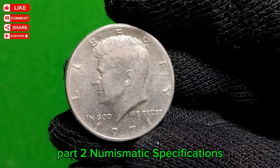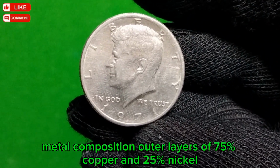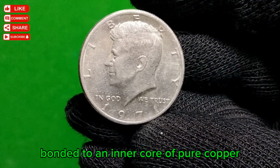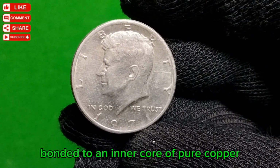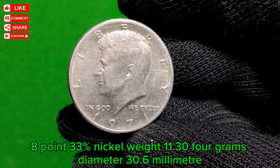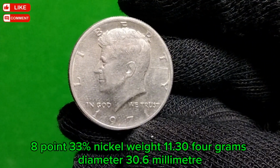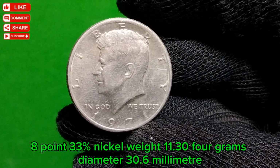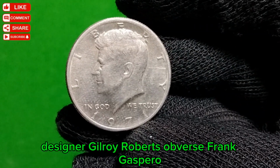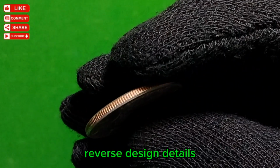Part 2. Numismatic specifications. Composition and physical characteristics. Metal composition: outer layers of 75% copper and 25% nickel bonded to an inner core of pure copper. Total composition: 91.67% copper, 8.33% nickel. Weight: 11.34 grams. Diameter: 30.6 millimeters. Edge: reeded, resembling grooves or ridges. Designer: Gilroy Roberts, obverse; Frank Gasparro, reverse.